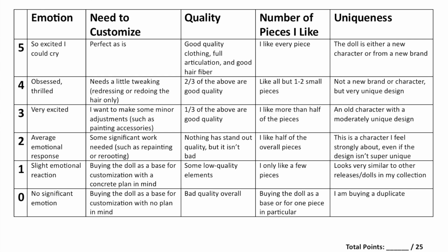A score of 1 for the need to customize category is that I'm buying the doll as a base for a customization. I don't really plan on using many or even any of the pieces that the doll comes with. I just want to have the base doll to customize, but I do have a plan in mind.